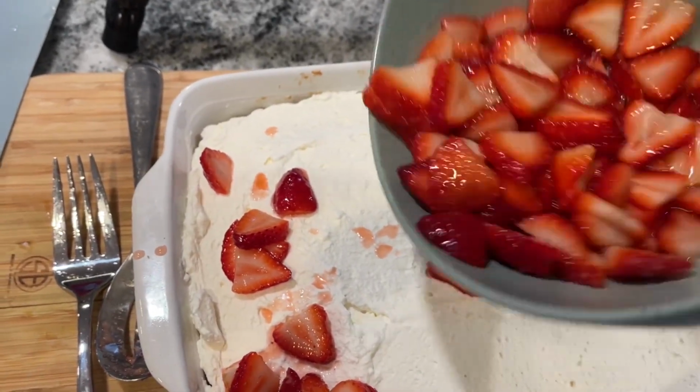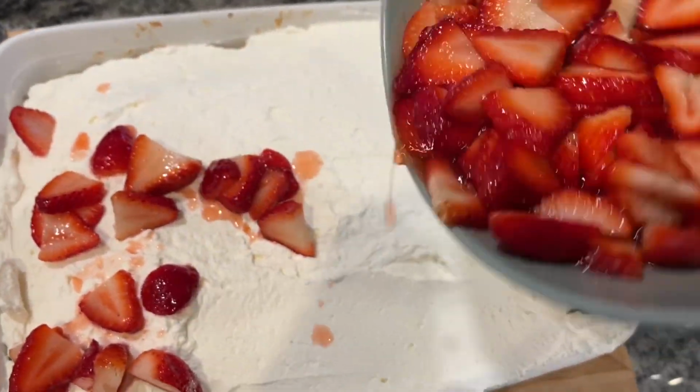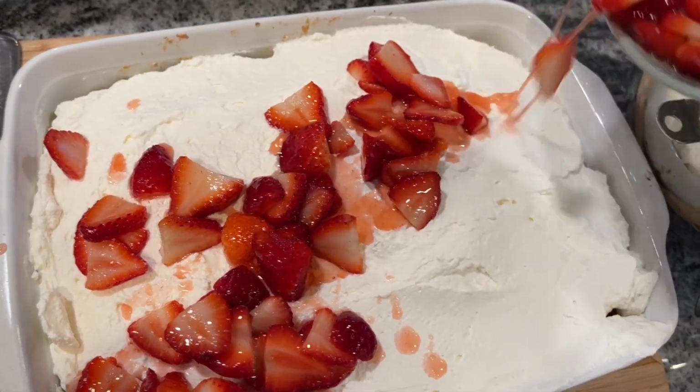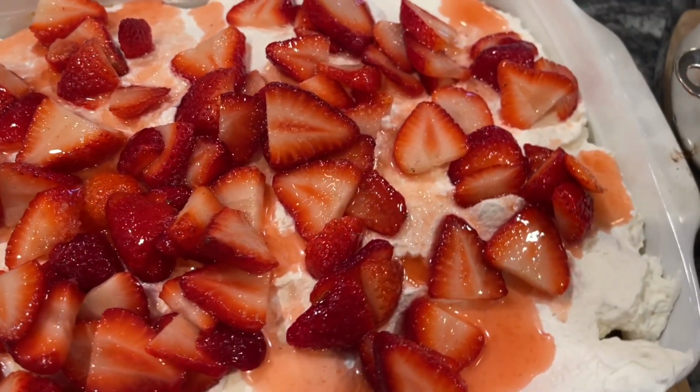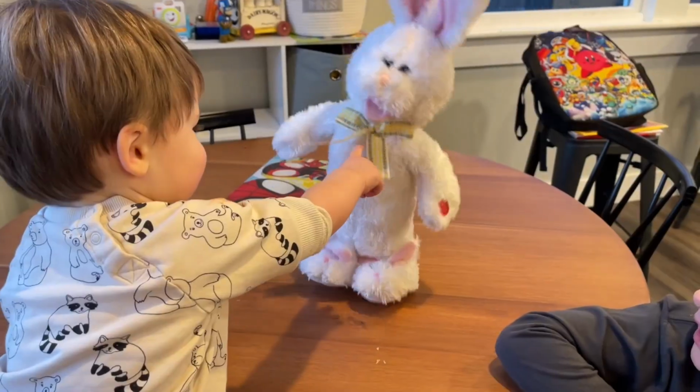just gonna get this covered in the strawberries. I don't know that I want to put like all the juices on. Maybe I do. I don't know. We'll decide as we go. All right. It looks edible to me. It looks delicious. I'm ready.